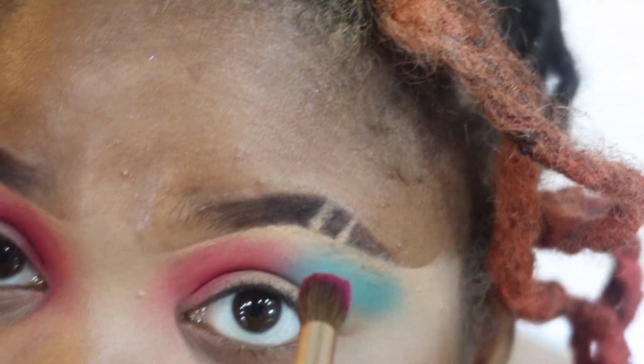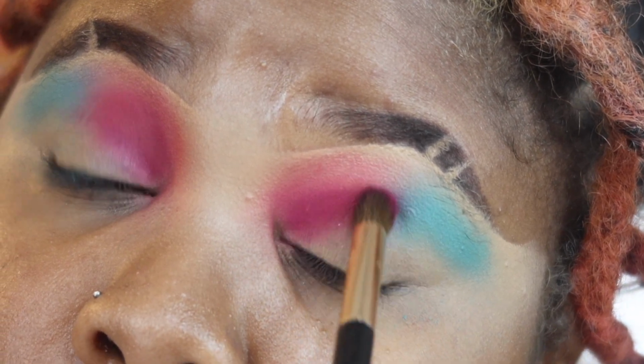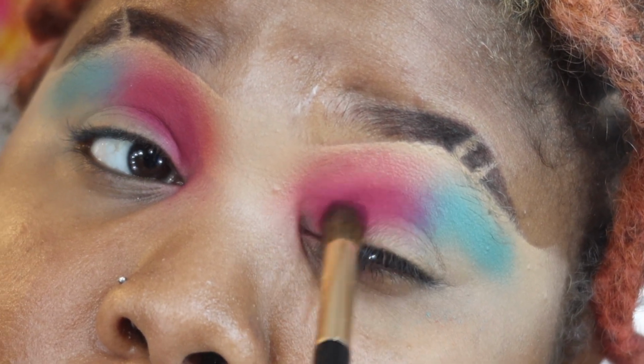Like I said earlier, everything you see me doing to the right eye, I'm doing to the left eye.